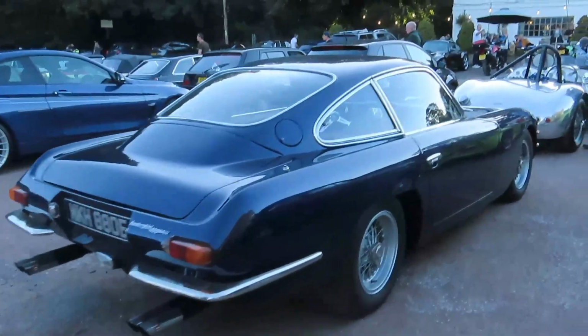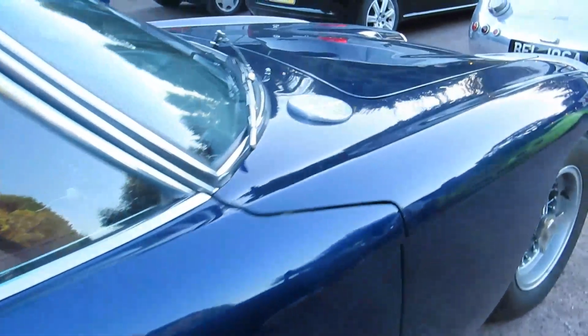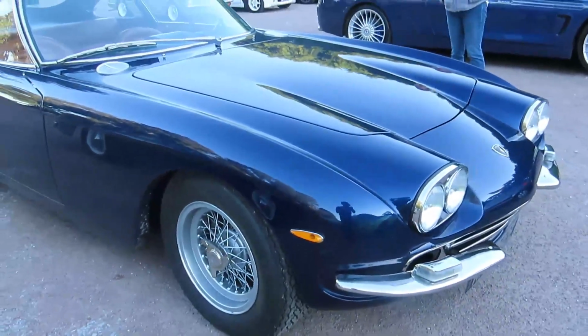Just an absolutely incredible looking car. Even the door handles, look at those. Those in themselves are a thing of beauty. And this little potentially air intake or something. I don't know what that would be actually there. That is one incredible car I've never seen before.